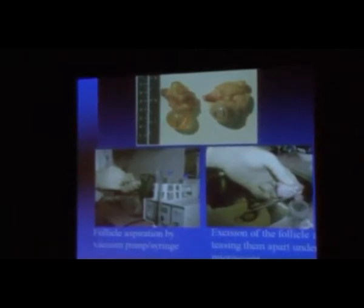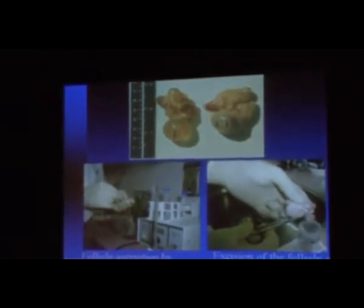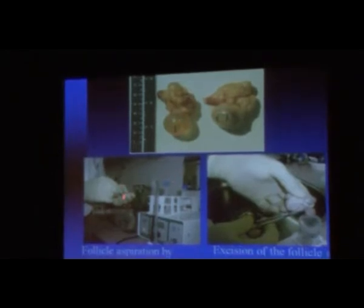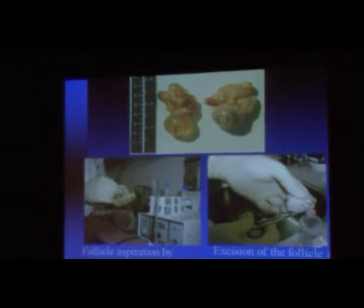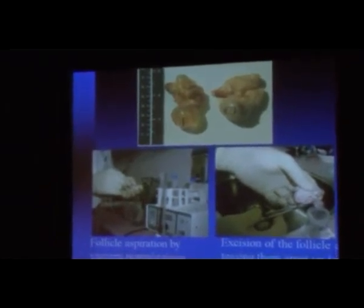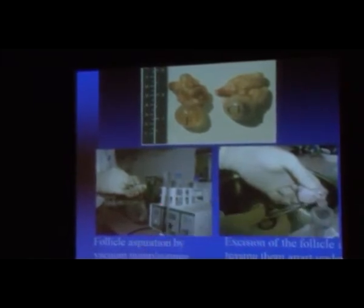What you see here is a fluid-filled structure. This is the follicle. This is the structure which contains the oocyte. What we have to do is aspirate this follicle, the fluid which is in this follicle, out by a syringe which is attached to a vacuum pump. And then in the fluid we have to search under a stereo microscope to look for the oocyte.